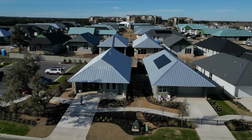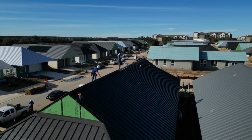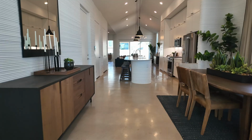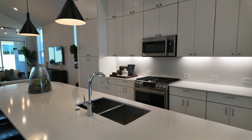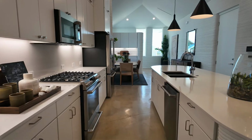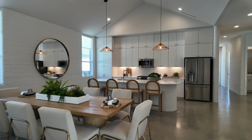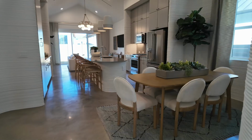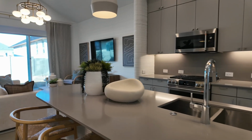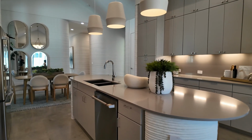Lennar has brought a truly innovative home style to the market, offering the nation's largest collection of 3D printed homes in Wolf Ranch. With 8 distinct floor plans, Lennar completes each home with the latest in home technology and high-end finishes, such as metal roofs and vaulted ceilings. And all homes will have rooftop solar panels.